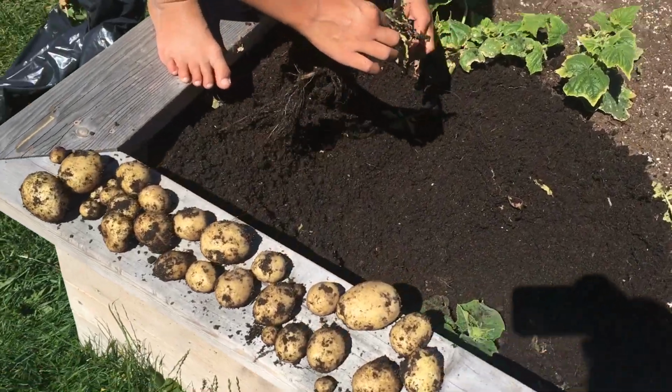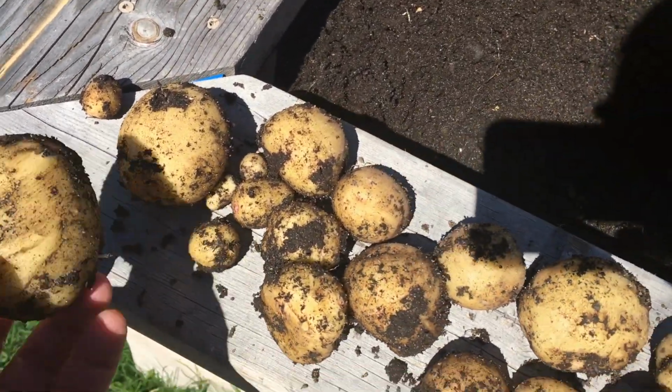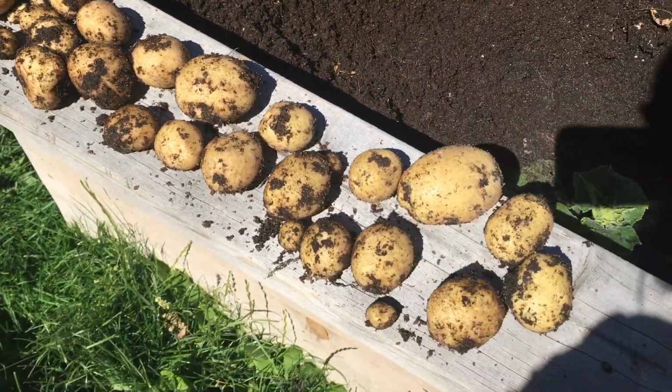So Nathan helped me empty those 2 containers. And we definitely got some potatoes. So not bad size either. We will eat these for a meal.